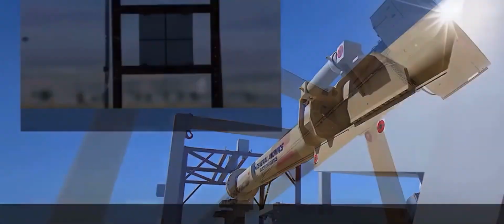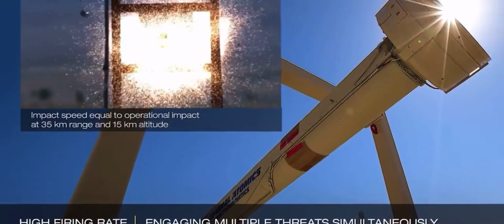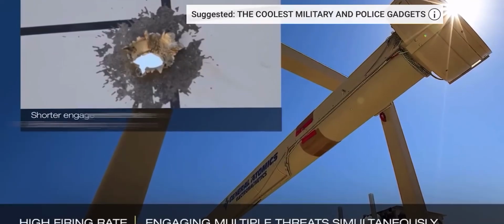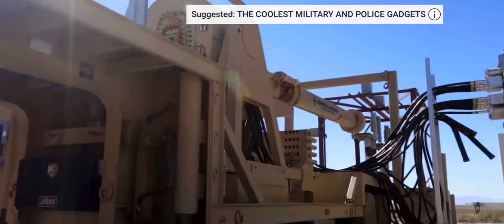Finally, we'd like to explain how a railgun works. It's a weapon that uses electromagnetic forces to launch a projectile. It has a longer range, and the acceleration rate is higher. The projectiles are smaller, which makes them easier to store. They're also less explosive than standard projectiles, which increases the ship's lifespan.